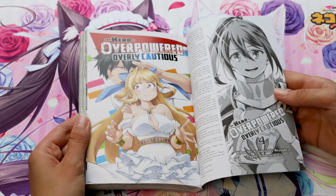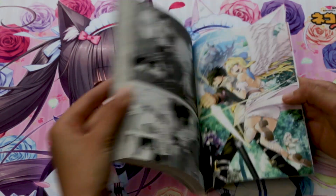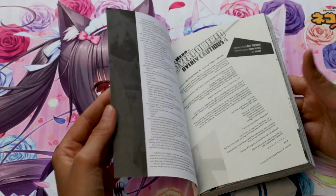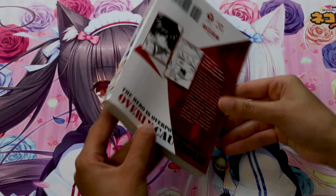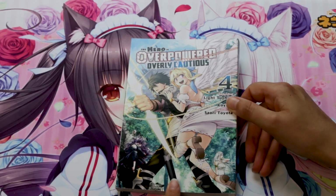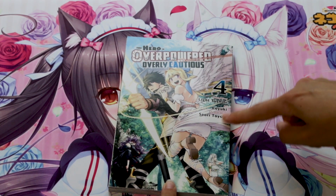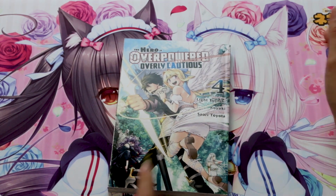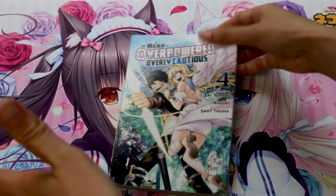This one is a really slow-paced publication, and I'm just happy that I can continue this story. And I hope volume 5 doesn't take so long to get out, because I don't think this is the end of it. And it's a manga which is based on a light novel, that's why there are 3 authors with it. So far I really enjoyed the story, and I'm happy to finally have volume 4.